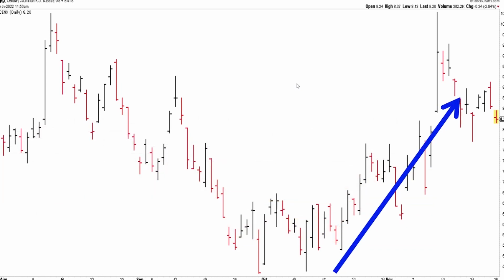Now, let's take a look at that. So you had a nice thrust higher. Now, this is a metals stock, so metal stocks can be a little choppier than stocks in general, so you do have to give them a little bit of a pass, but you still want to make sure it has as many pieces as possible. So the entry was here. It triggered the entry and came right back in. Stop is here, and then the IPT is up here.